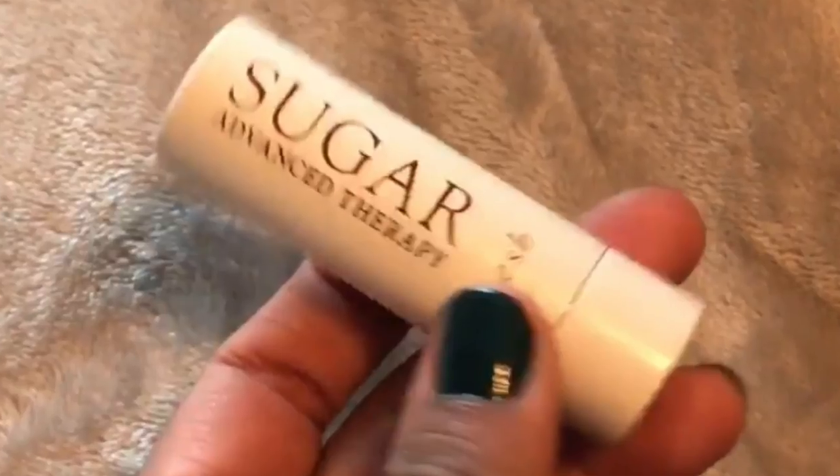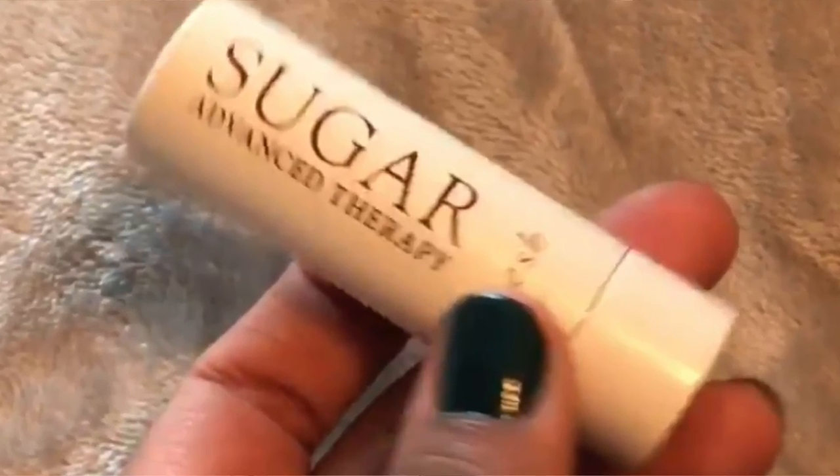I also had mentioned the Sugar Fresh lip balm in the white packaging in my empties video, and I really love the Sugar Fresh balms. Those are like my go-to. I live in a really cold climate, so that one is a guaranteed way for me to cure my chapped lips.